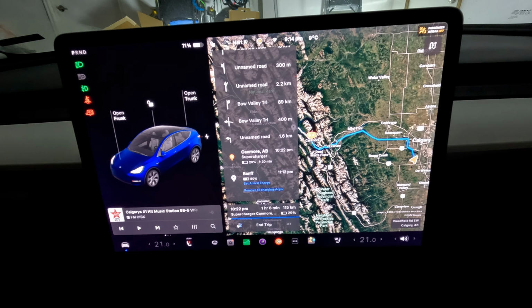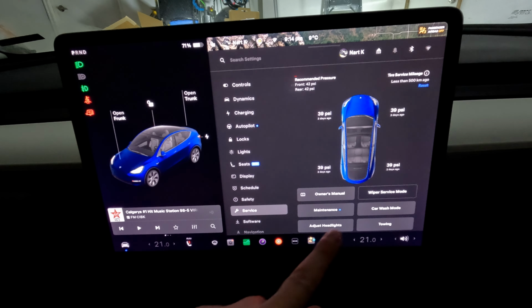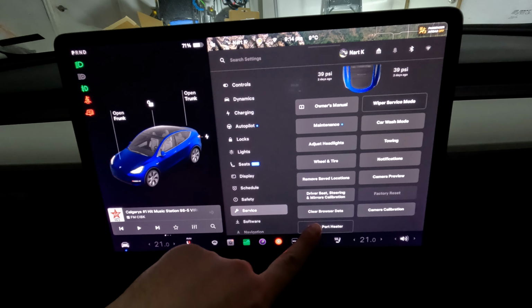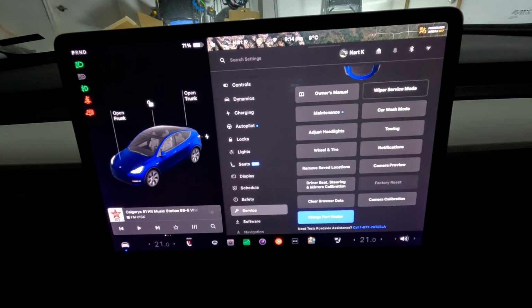So that's interesting. So the other thing is also if we go to service, control service, we can go to charge port heater. So let's try that. Let's go to service. We already went through maintenance. Where's the charge port? There's the charge port heater. So clicking that on actually just turned it on.